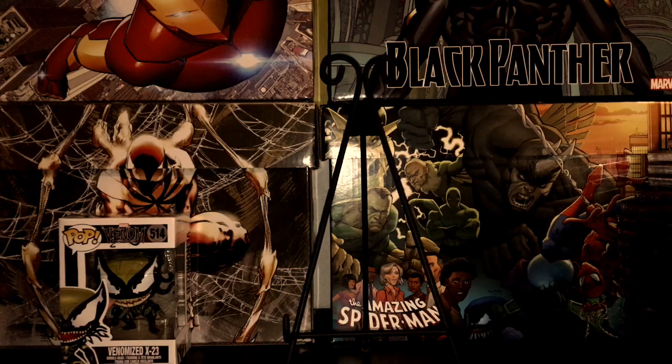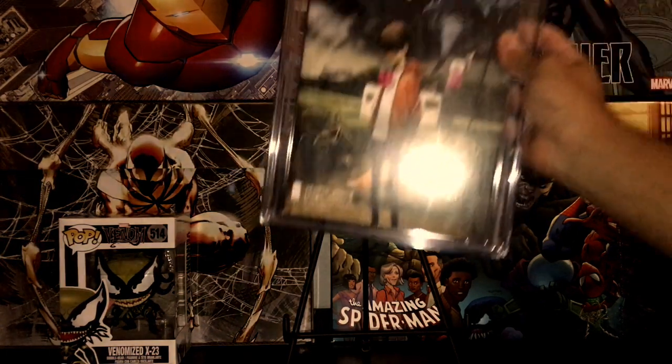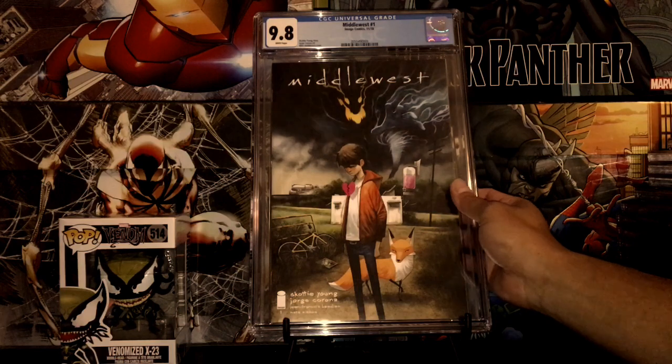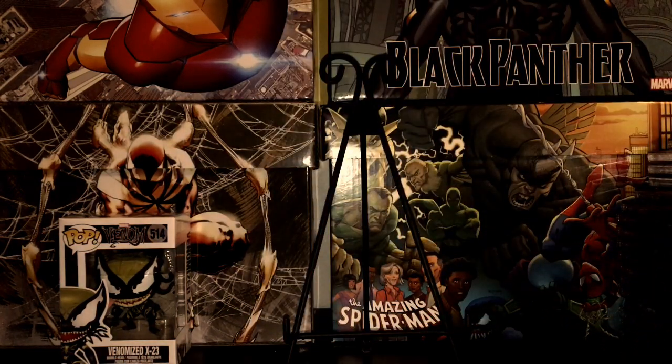Let's see. Yeah, this was cool. Middle West, issue number 1. This is the main cover. It's got a young book. Same with most of these books, actually. I bought this book. I read it. It was interesting. I had every intention to keep up with the storyline. Didn't put it in my submission and totally forgot about it. So there you go. I hear a lot of good things about it. This, I know for sure I will probably pick up the volume.